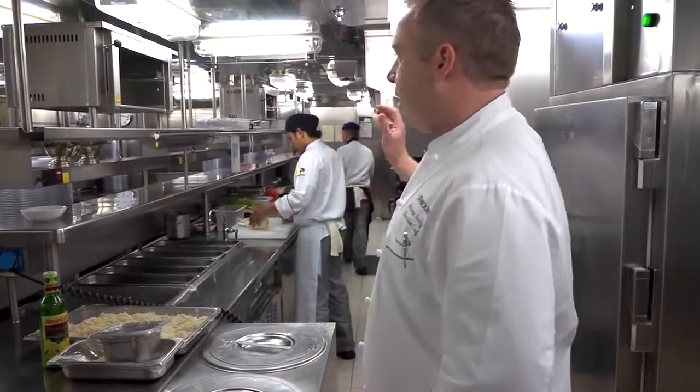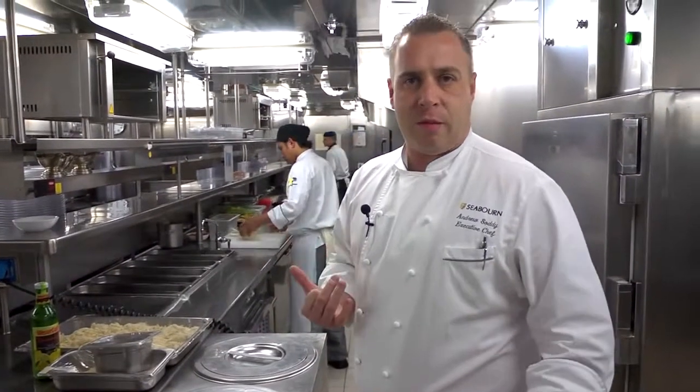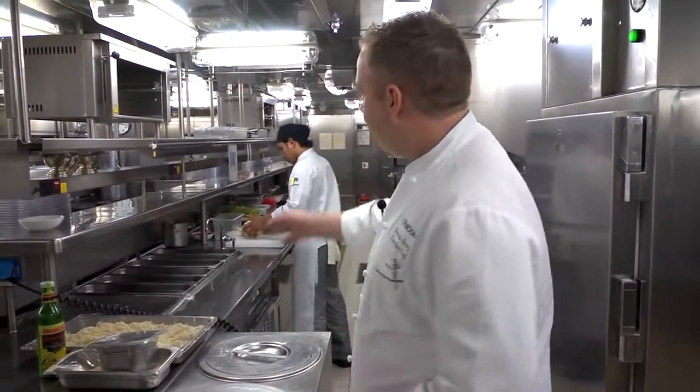Okay, we're now in the main galley. This is the heart of the ship. This is the main cooking area for the main restaurant number 4. There's a lot of mains in there. But on this side we have the head entremetier. Entremetier means he's the soup cook, he's the garnish chef.